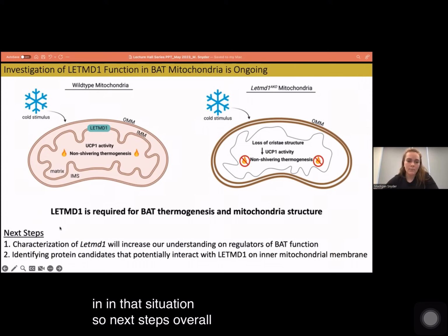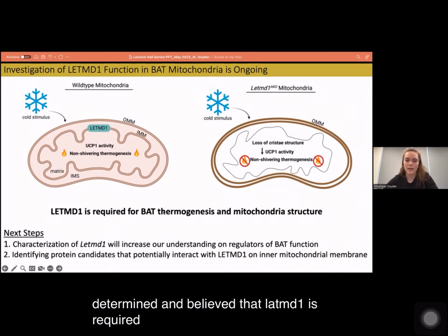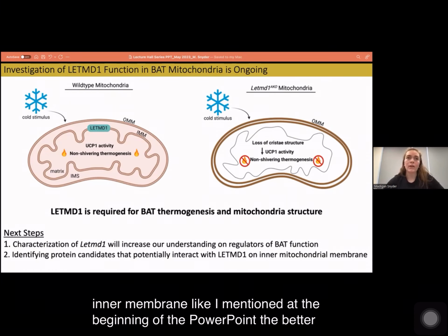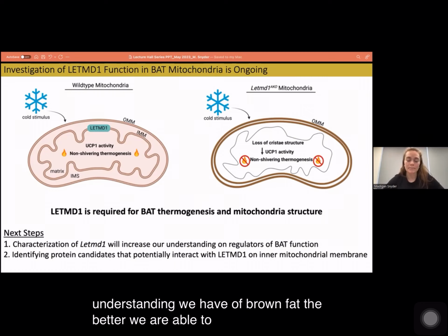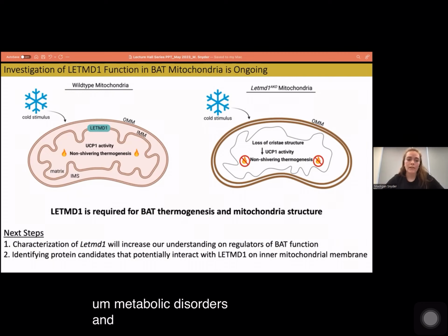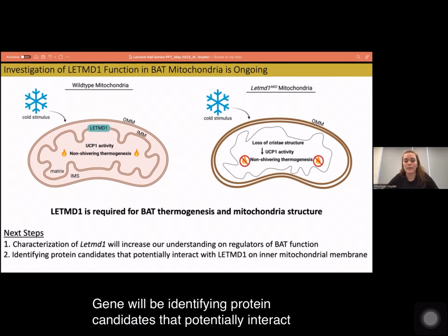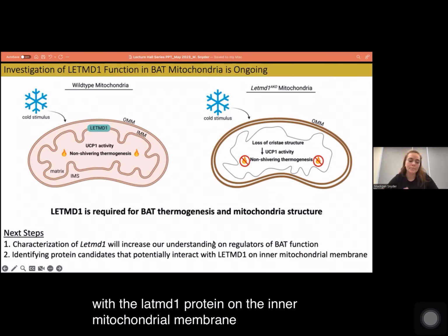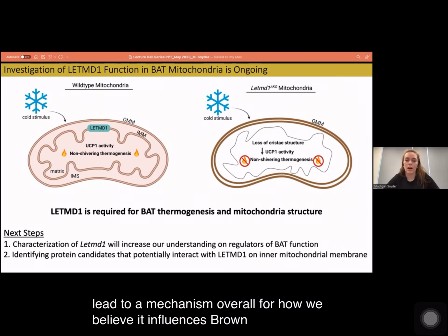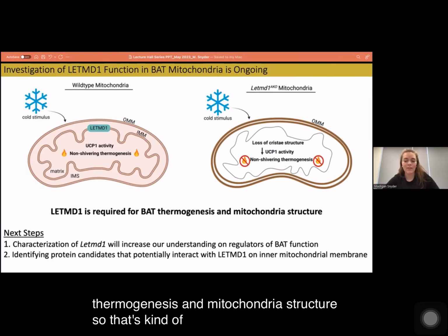So next steps overall, after we have determined and believe that LATMD1 is required for BAT thermogenesis and mitochondria structure, we need to characterize how it actually functions on the inner membrane. Like I mentioned at the beginning of the PowerPoint, the better understanding we have of brown fat, the better we are able to manipulate it and potentially create therapeutic targets for people facing metabolic disorders. And the process of characterizing this gene will be identifying protein candidates that potentially interact with the LATMD1 protein on the inner mitochondrial membrane. Because once we determine potential proteins that it interacts with, this could tell us more about how it functions and potentially lead to a mechanism for how we believe it influences brown fat thermogenesis and mitochondria structure. So that's the part of the research that I'm in now.